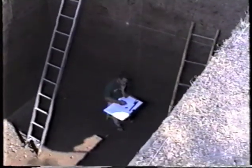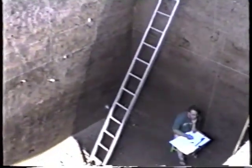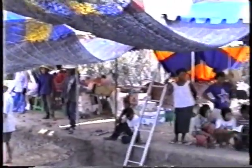Paul is still doing the sections down there. And over there they're still finishing off the analysis of animal bones and generally packing up.